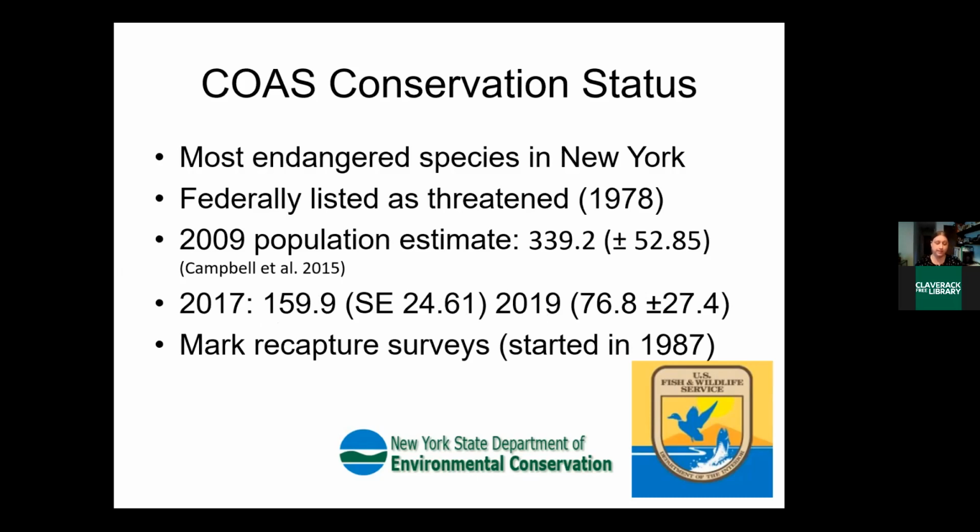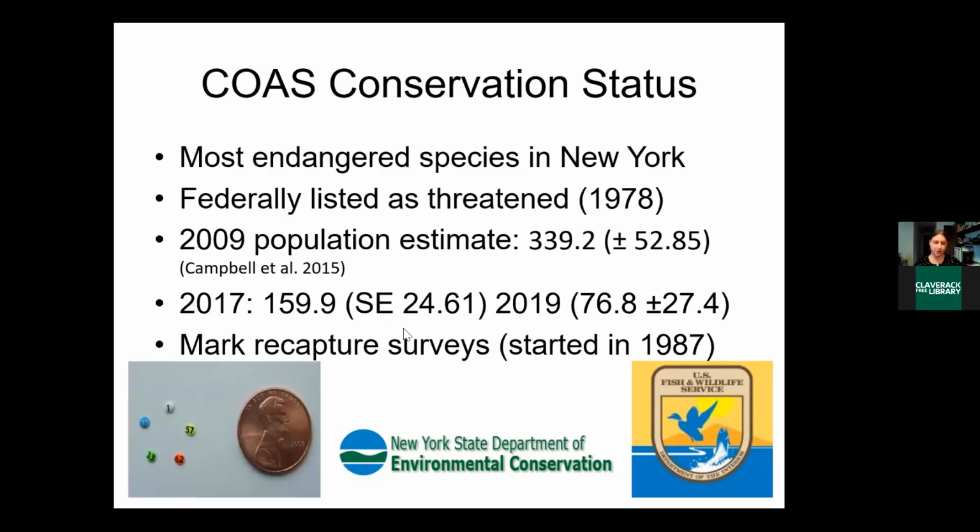So how do we get that information? Well, we do mark recapture surveys, and that means that we actually have to tag the snails, which we put these little tiny honeybee tags on, and each one has a color and a number, and that way we can track actual individual snails and also run our data through an analysis and get an estimation of how many snails are actually out there based on how many snails we're recapturing.